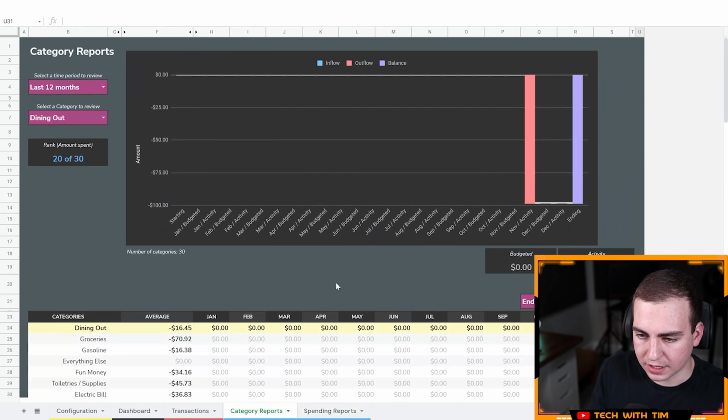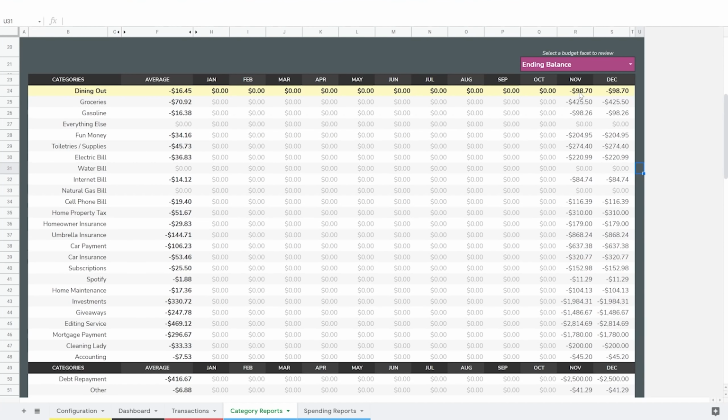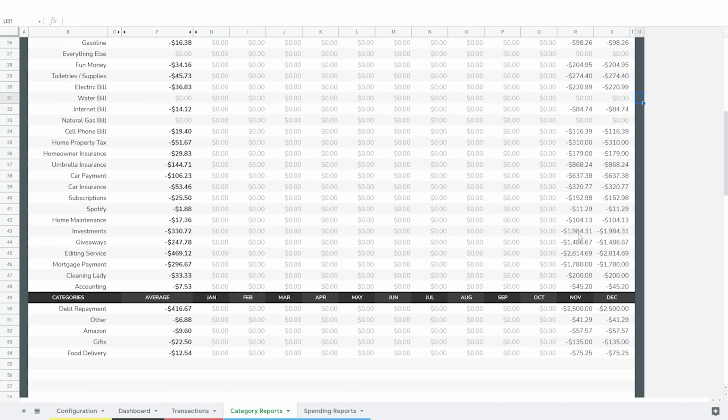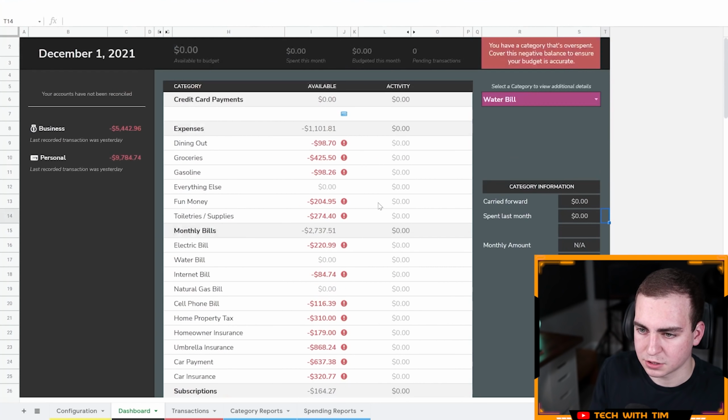Perfect. Now I can go to category reports and you can look at the final numbers right here. If you look at just November, it will tell you what the actual amounts are. But yeah, that pretty much breaks down everything. In fact, let me go back to the dashboard. This is a better look at it.